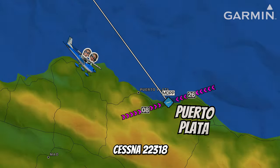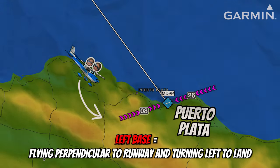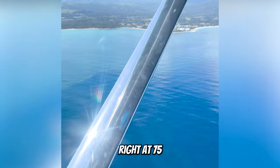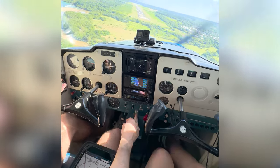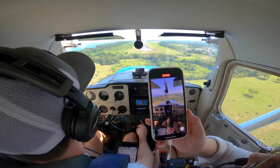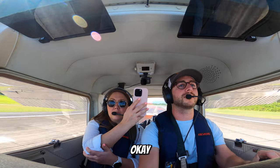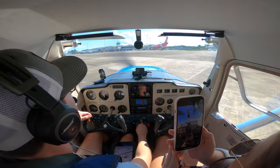Puerto Plata Tower, Cessna 22318, 4 mile left base runway 8. Number 22318, Puerto Plata Tower, roger, runway 08. Really pretty. Right at 75, and no reason to touch down early. We got a long taxi. Right at 65, add some power to get us a little closer to that taxiway. Okay, let's go put it down. Oh, nice. All right, we made it.